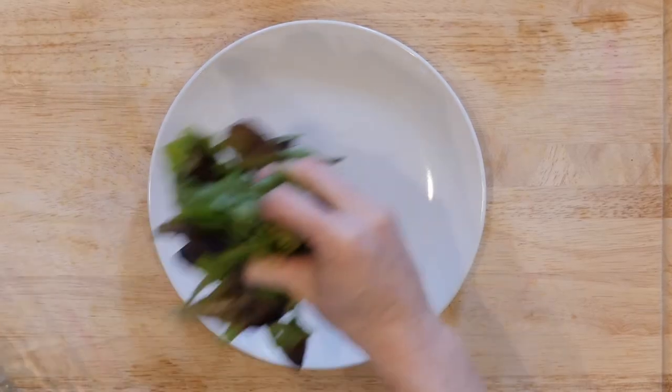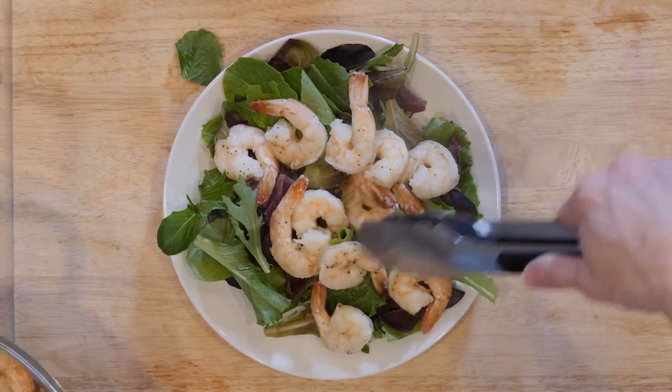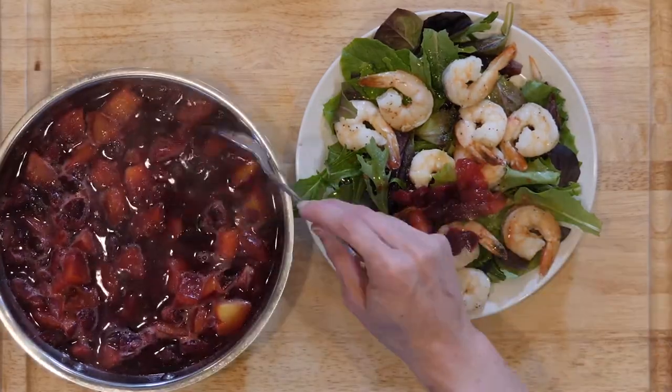Then you're going to place a handful of lettuce on a plate. Drizzle with a little olive oil and add a pinch of salt and pepper. Top the lettuce with some shrimp and a few spoonfuls of the sauce. Eat up.